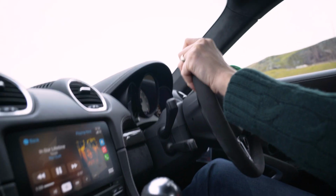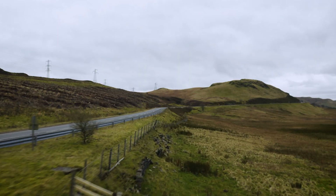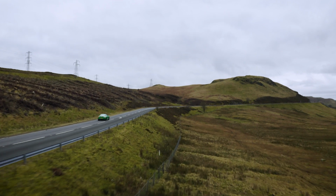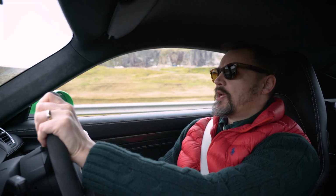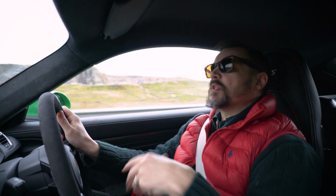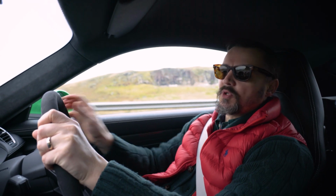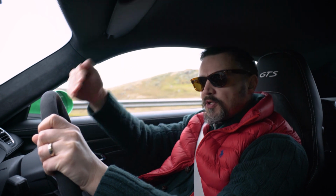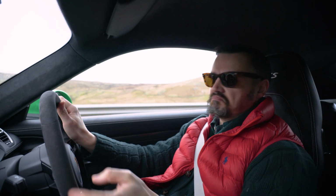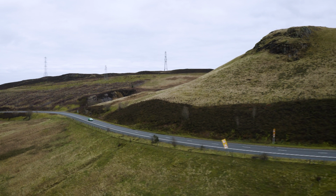A welcome return to a 6-pot flat six in a non-GT car. So I think it does say something that Porsche was prepared to come back to the market with a 6-cylinder engine, having dropped it for a turbo 4-pot some years ago. Now I haven't got the figures on what a Boxster S or a Cayman S would cost before you move up to the GTS, but it's got GT in the name, and certainly as a car at the price point it's at, it's fabulous value for money.